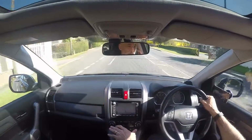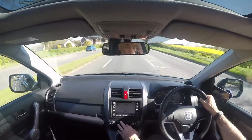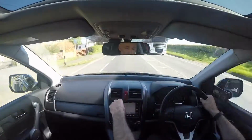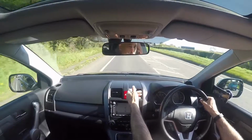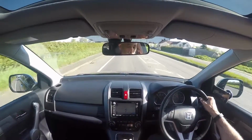You've got dual zone climate control, and if I put that down, change the mode, just check the air conditioning actually while I'm on the move, and just put that on. Yeah, it's come out nice and cold, so that's all working perfectly. I've got the heated seat on as well. I wanted to try that as I was driving. Again, that all works absolutely fine as well.